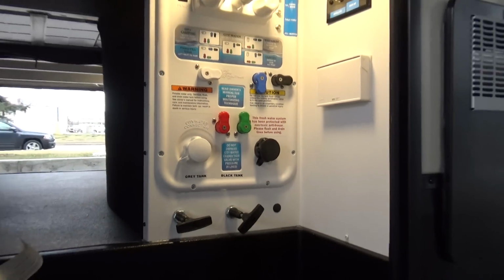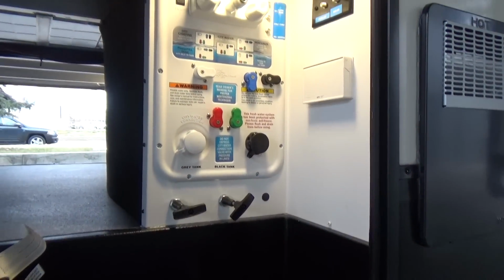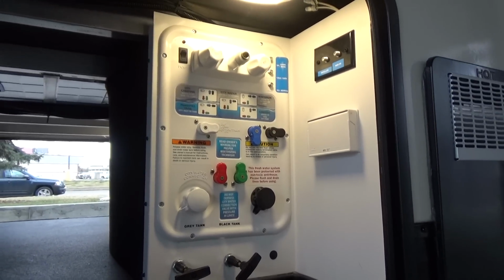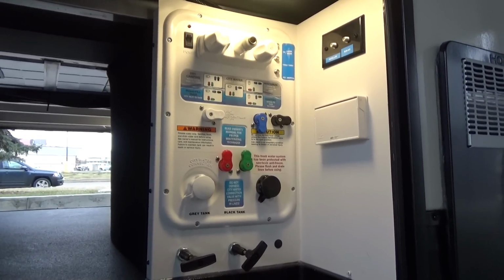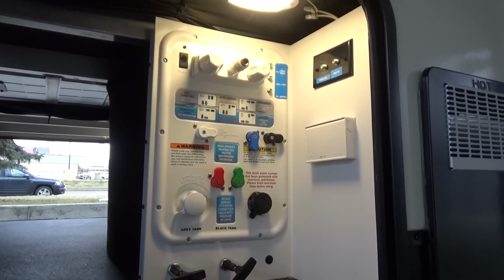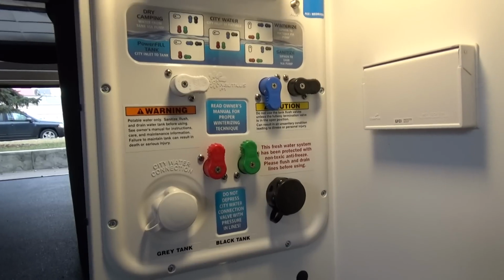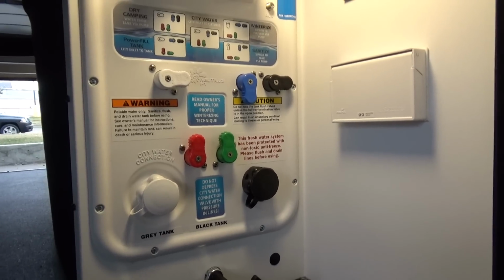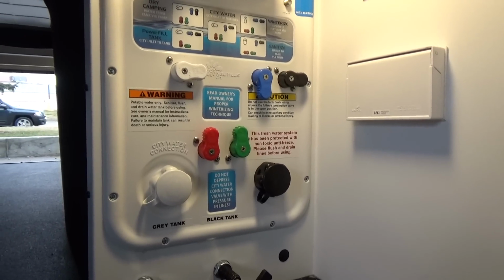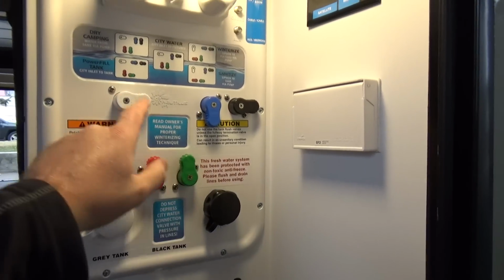Grand Design, again, folks, you'll notice a lot of consistency in the products that they use. The Nautilus P1 utility panel is best in class. They've been using it for a couple of years now. They use it all the way up through their Solitude and Momentum fifth wheels that sell for well over $100,000. It's all color coded. This operates the water inside the trailer. What's really cool about this utility panel is that you don't have to access the back of the hot water heater to bypass it anymore. You literally do that through these valves.